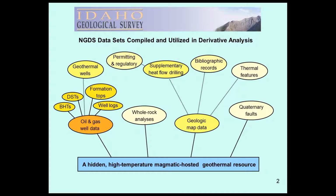This summarizes the data sets that we compiled for the NGDS data project, and indicates their relative importance in our derivative analysis, in which we identified a previously unknown high-temperature magmatic sourced geothermal system.